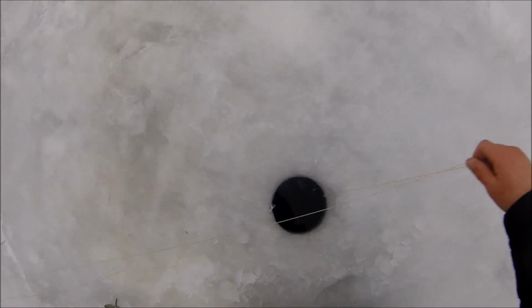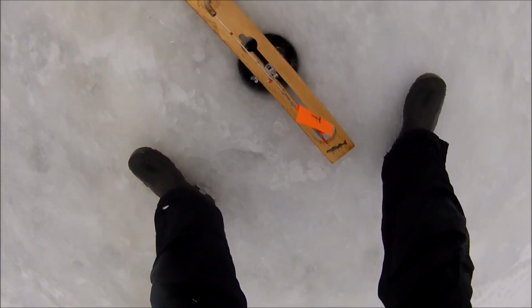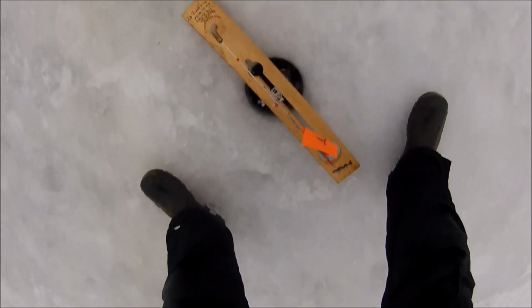I think it got my bait. Dang it, robbed me. Alright, well, just got robbed. Something took that little perch. Now we're back to a shiner. Money flag's back set again. See what eats it this time. Flags are flying now.